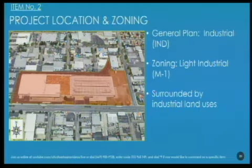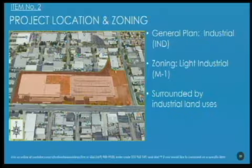As mentioned, this property is on Dyer Road. The general plan designation is industrial and is consistent with the zoning of light industrial M1, and it is also surrounded by industrial uses to the north, east, and southwest. Moving on to slide 21.